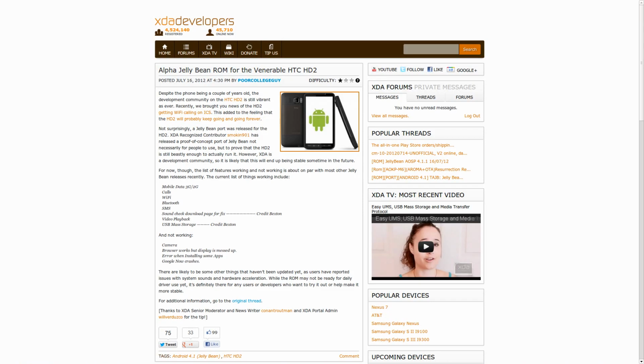In what can only be described as miracle working, the HD2 has done it again. XDA recognized contributor Smokin901 has released a proof of concept version of Jelly Bean for the HTC HD2. Now, while it is still very early and while it is still very buggy, you've got to remember this is a device that is very, very dated. So it is very, very cool to see this running on it.